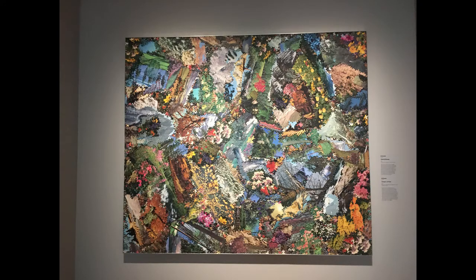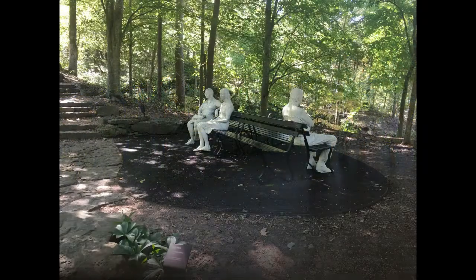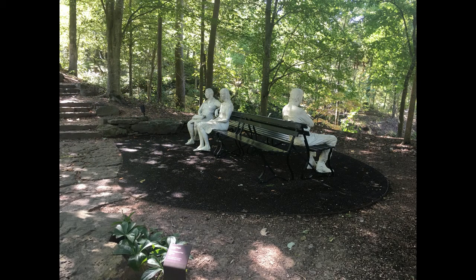This one is called Field and Stream by Al Souza and is made up totally of layered sections of jigsaw puzzles. Somehow, after seeing all this amazing art, even this empty gallery with a man working on the piano seemed sculptural to me. But it was time to go outside where we would find even more art.